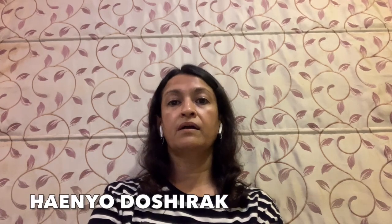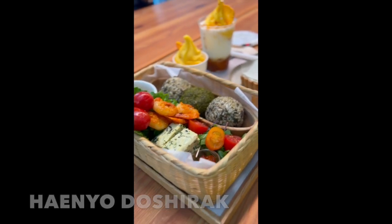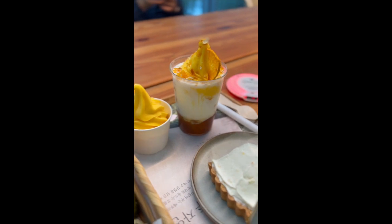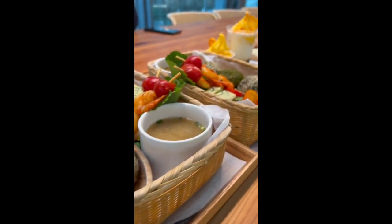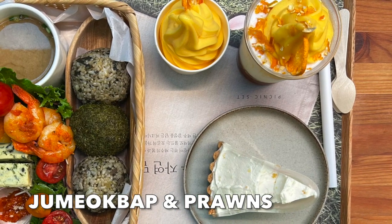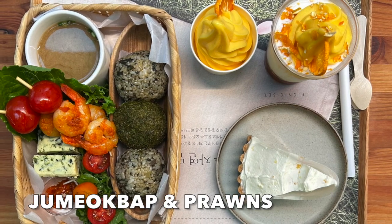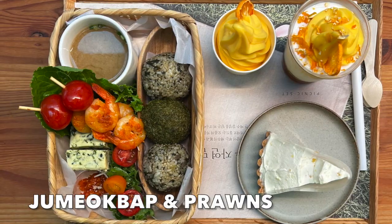I had heard that they serve a set meal called the Haenyo Doshirak, and I was dying to try it. This is a packed meal I believe Jeju's famous women divers, the Haenyo, carry with them, and it is made with fresh local organic ingredients. I was really happy with my decision as it was a treat for the eyes as well as the taste buds. It consisted of traditional Korean rice balls called jumeok bap, which literally means fist rice as it is shaped into a ball in your palm, and prawns along with other items. One meal, by the way, is sufficient for 2 people.